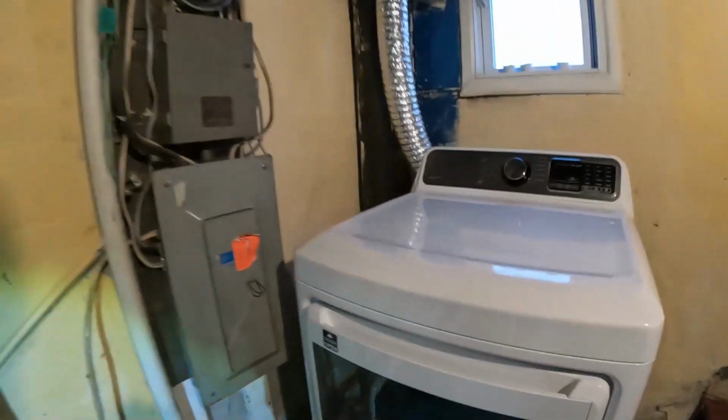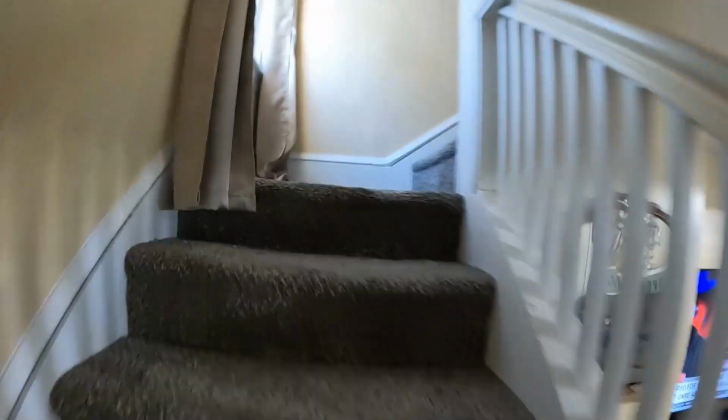As far as water lines go, I always like to see PEX in here, but a lot of it's usually copper, so just check any joints and shutoffs to see if they have corrosion or anything else. Now we're moving up to the upstairs, the 3 bedrooms upstairs and 1 bathroom.